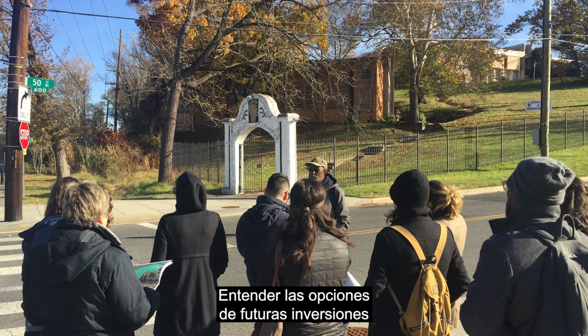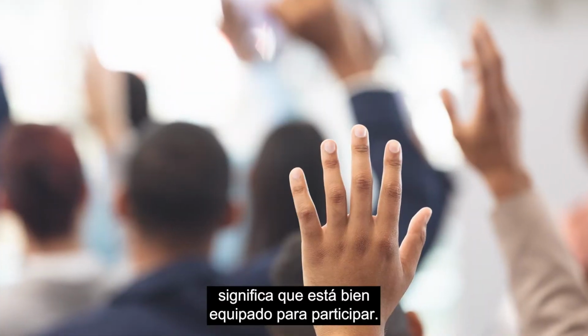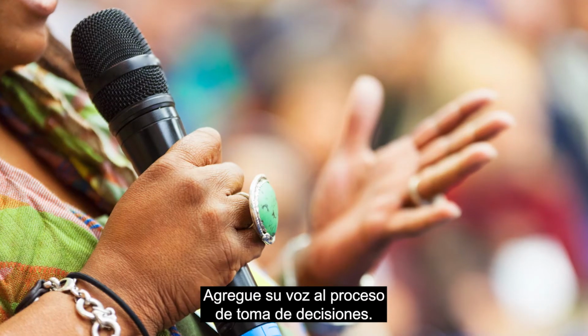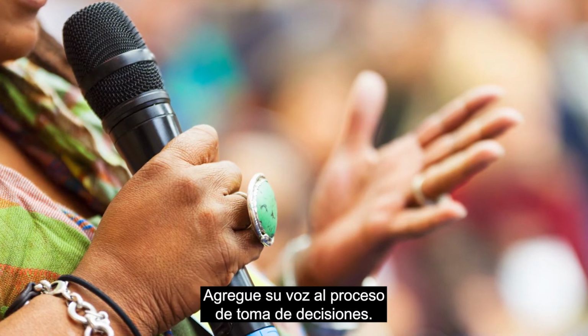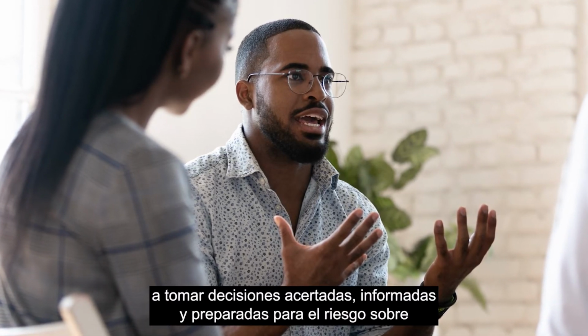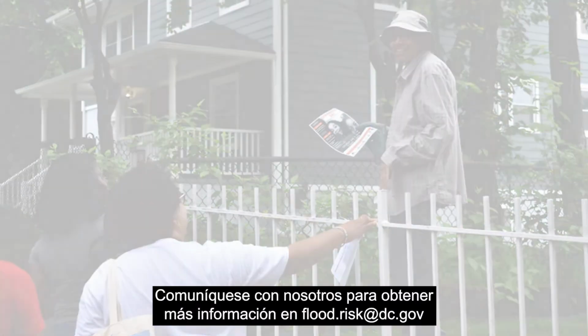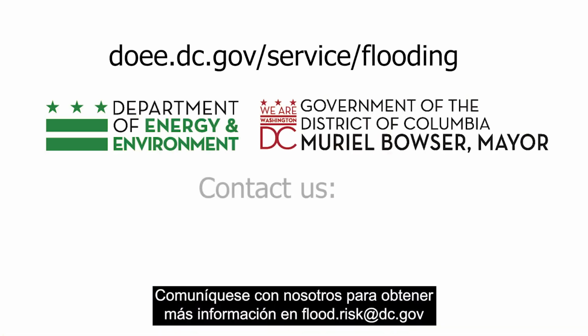Understanding options for future investments to reduce Watts Branch flood risk means you're well equipped to get involved. Add your voice to the decision-making process. Help your community and the district government make sound, informed, risk-ready decisions on infrastructure investments. Contact us if you want to learn more or get involved at floodrisk@dc.gov.